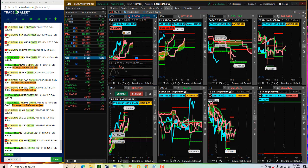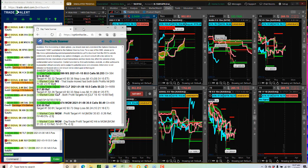So let's go through our day trades. Day trade mentoring. Why did I make option hacker black? Okay, cool. So this is day trades, guys. 3 signals today, 3 winners. I know the first 2 were a little bit hard to get into. But basically, if you're trading the day trade scanner, I would just try to get in as quickly as possible, put in those stop losses and private targets, and then just see if it makes money.